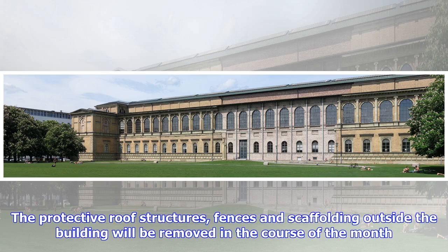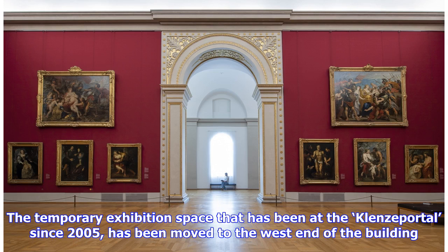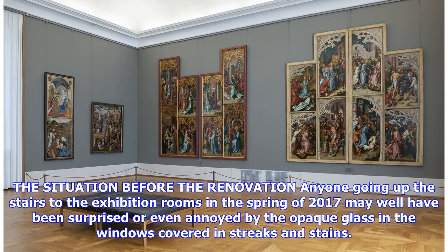The protective roof structures, fences and scaffolding outside the building will be removed in the course of the month. Rooms on the ground floor at the eastern end of the building, where early German paintings are shown, were already reopened to the public at Whitsun. The temporary exhibition space that has been at the Klenze Portal since 2005 has been moved to the west end of the building.